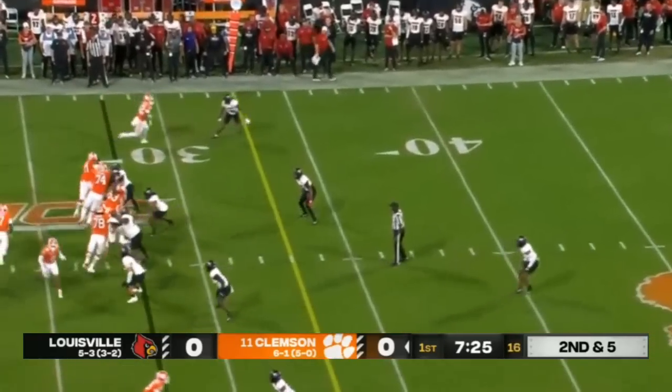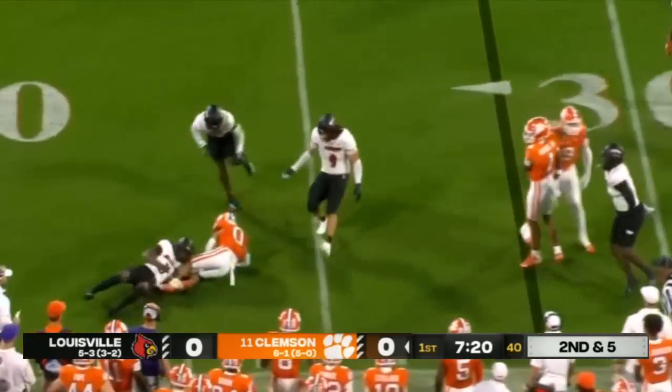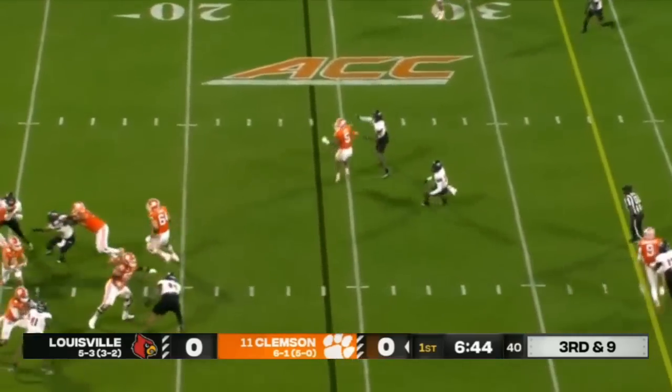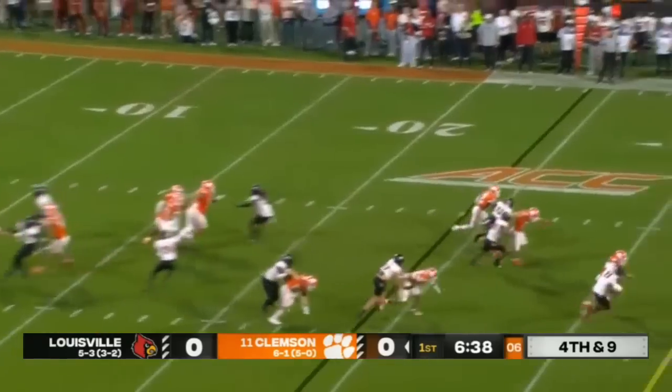Production has been exactly what they're looking for. Swing pass, but well positioned. Antonio Williams. And everyone take responsibility. Four-man rush on 3rd down and 8. Klubnik, jump ball to the sideline, broken up. Good hope for Louisville's defense.